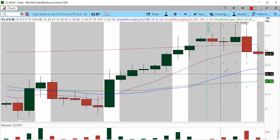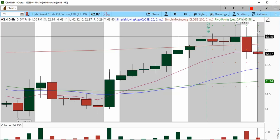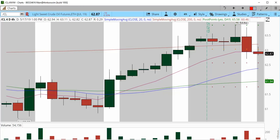I'm going to take it to the 4 hour chart. If crude is going to trade over 63.75 to 63.80, this is going to be a long, and the projection is going to be into target areas. Actually, the first target is going to be 64.75. The second target is going to be 65. The third target is going to be 66 and 66.50. All right, this is what I see.